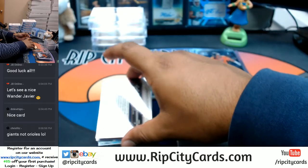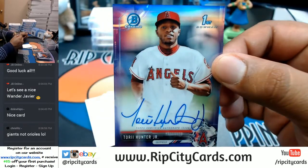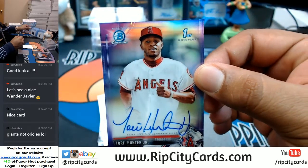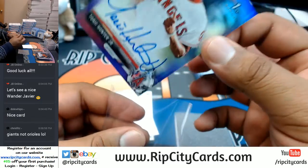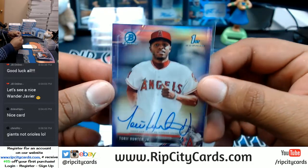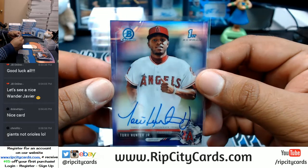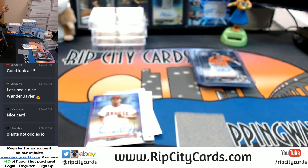For the Angels, this is going to be sweet. Purple, Torii Hunter Jr. People already going a little nuts over my boy. And if he's anything like his papa, he going to be nice. Torii Hunter Jr. First pitch, Rockies Diamondbacks.